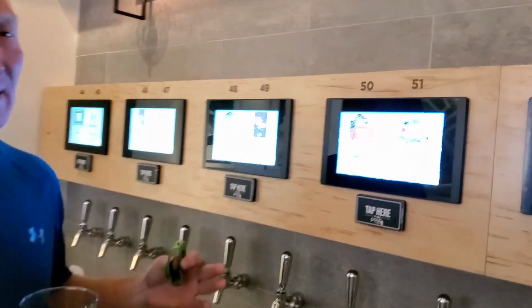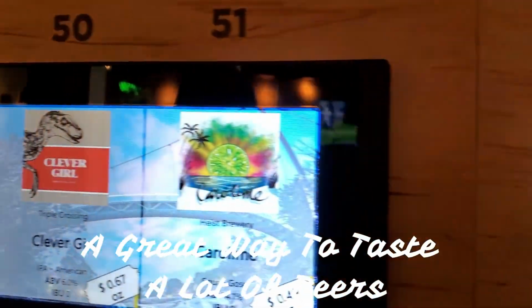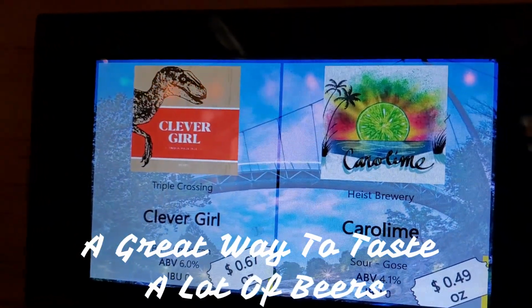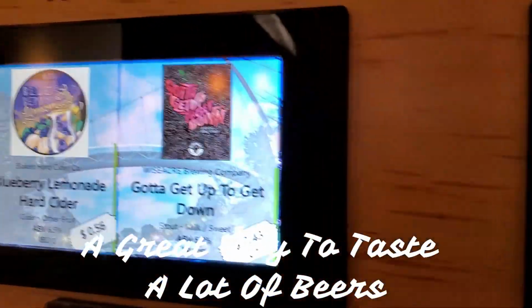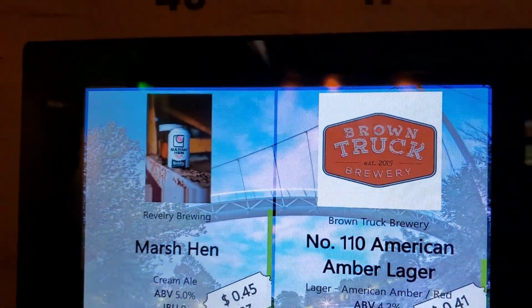So this is what's so unique about this. So you pay by the ounce. So when I go to check out, they're gonna give me a receipt, and every pour that I make will be actually on that receipt, so I can see exactly what I poured, how many times I poured it. And it's just a really cool way of, I typically pour 1 to 2 ounces of all the beers just so that I can get a nice variety. So Patty's kind of showing you the different types of beers just in this one little area here. They have 60 beers on tap.